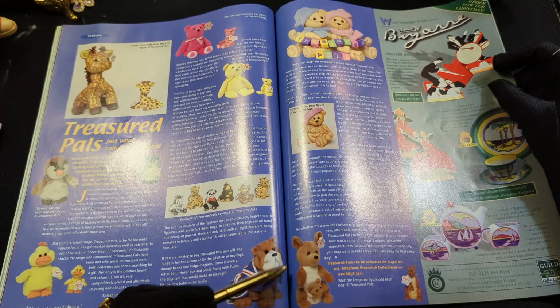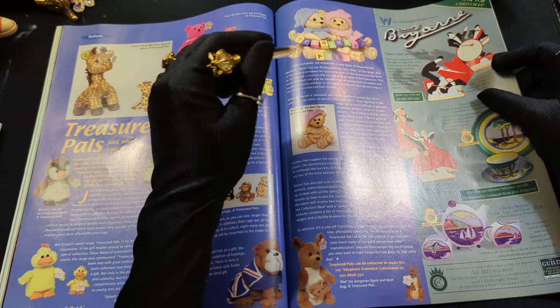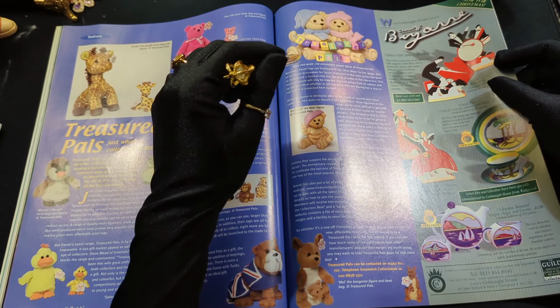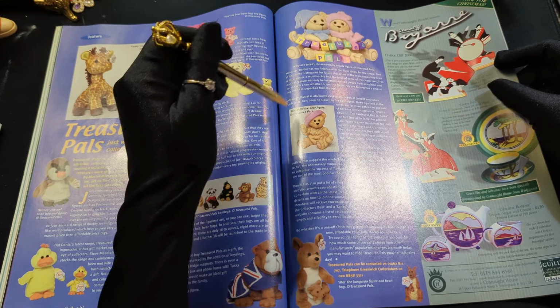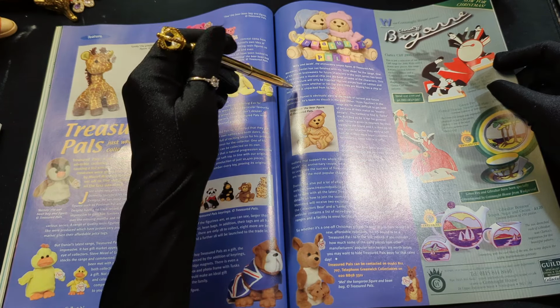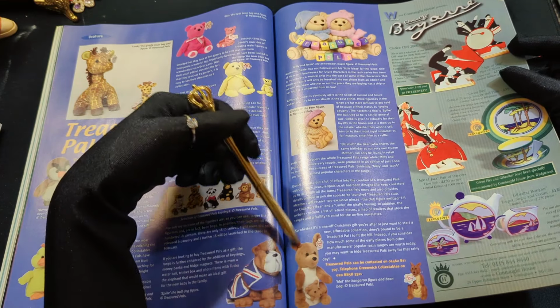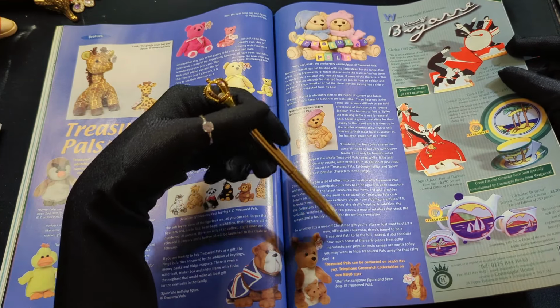Spike, the bulldog figure. Millie and Jacob, the anniversary couple figure. Elizabeth, the bear figure. And Mel, the kangaroo figure and beanbag.